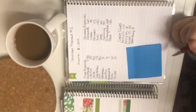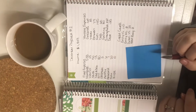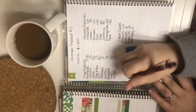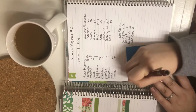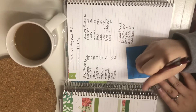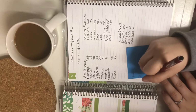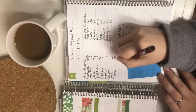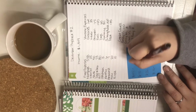All right, so I know this is not my typical setup, but I am just sitting at my counter and we're just gonna go through it. So what I do is I write 100s, 50s, 20s, 10s, 5s, and 1s.